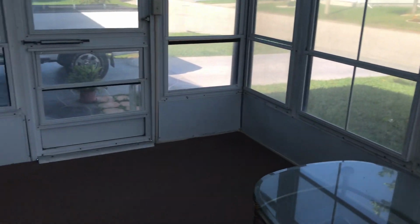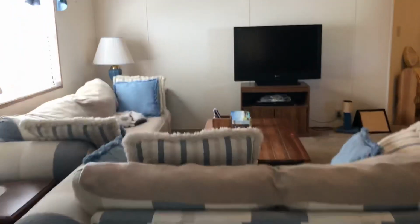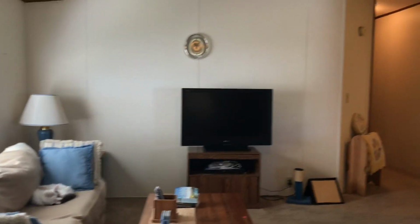This is the front lanai, closed in with vinyl slide up and down vertical windows. As you step into the living room, you can see we have vaulted ceilings.